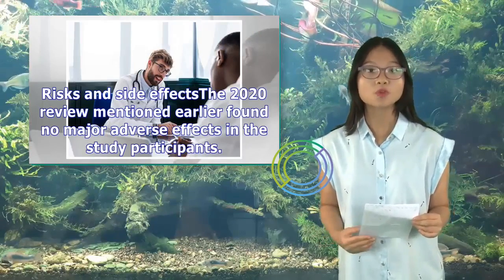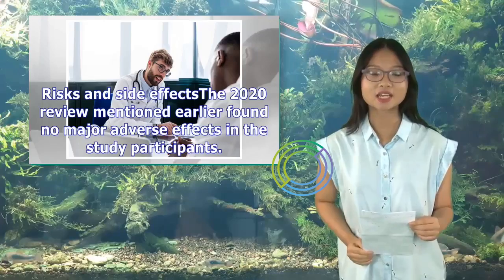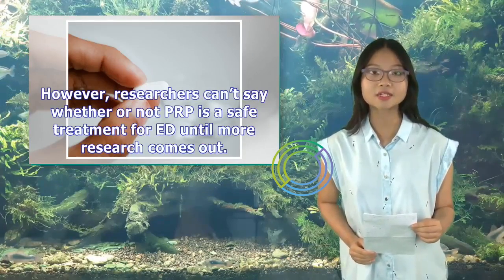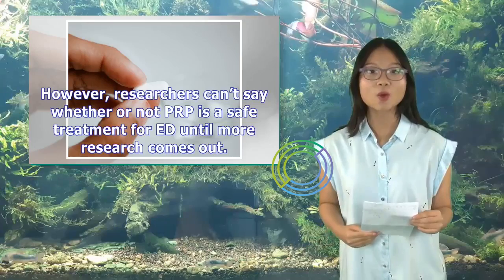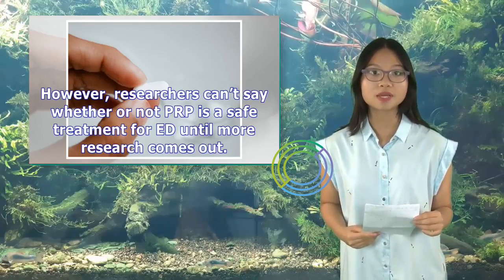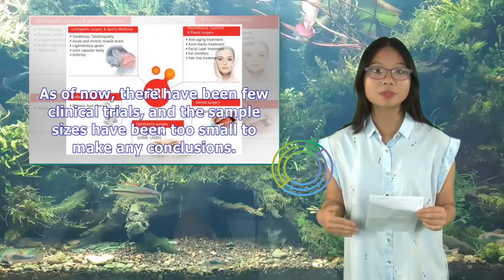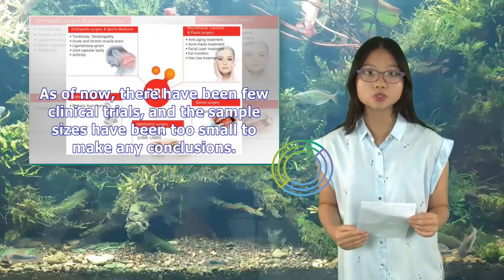Risks and side effects. The 2020 review mentioned earlier found no major adverse effects in the study participants. However, researchers can't say whether or not PRP is a safe treatment for ED until more research comes out. As of now, there have been few clinical trials, and the sample sizes have been too small to make any conclusions.